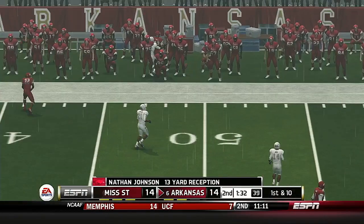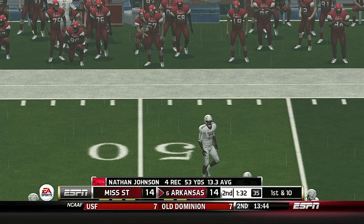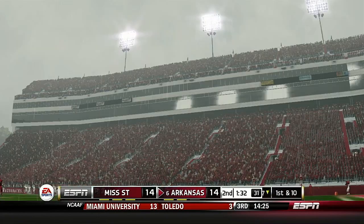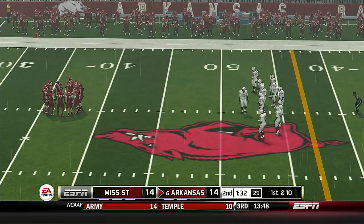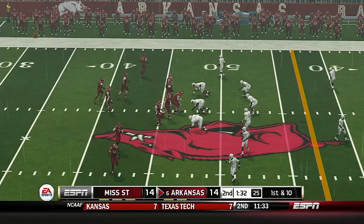Makes the catch and gets out of bounds. That was a great route by the receiver. It started out looking like a streak, but in reality, it was going to be a corner route the whole time. Nice job of beating the zone coverage and getting the first down. First down, 10 to go. Ball on their own 47.